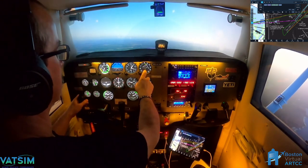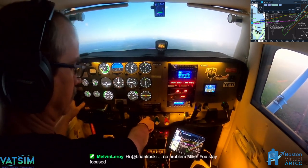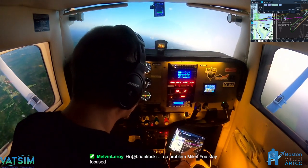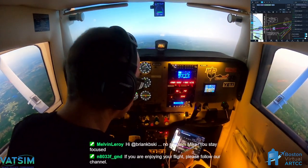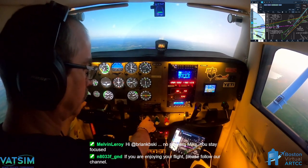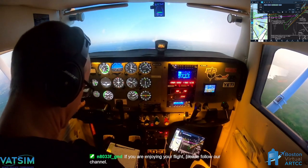So we've got the localizer. We've got Providence VOR. We're now 15.3 DME on 099 outbound. We're looking for, what are we looking for? 23.9, right? Yep, 23.9. And that'll put us at Berg. And we need to cross Berg at 3000.